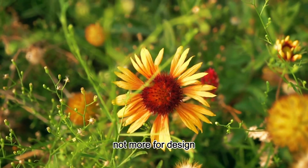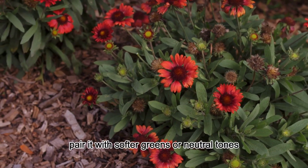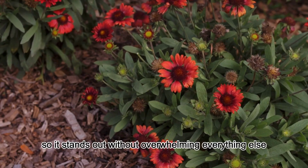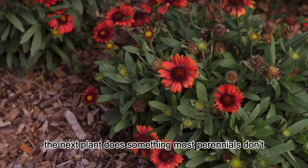For design, use Gaillardia to inject bold color. Pair it with softer greens or neutral tones so it stands out without overwhelming everything else. And if you think that's impressive, the next plant does something most perennials don't.